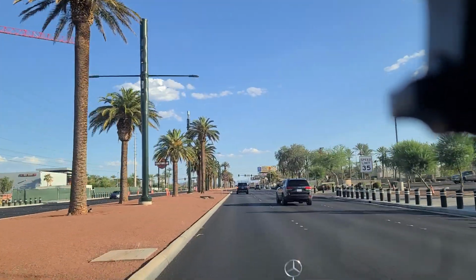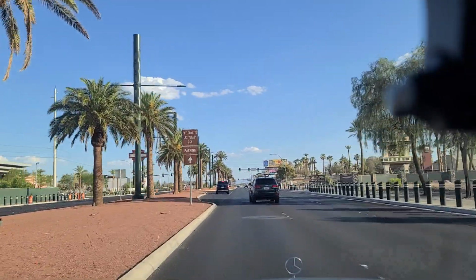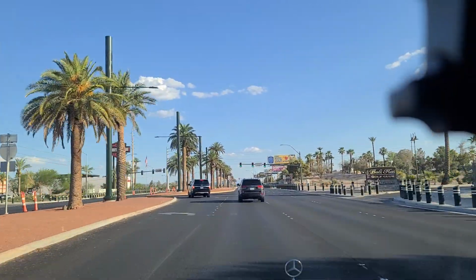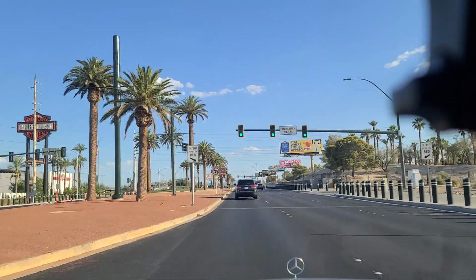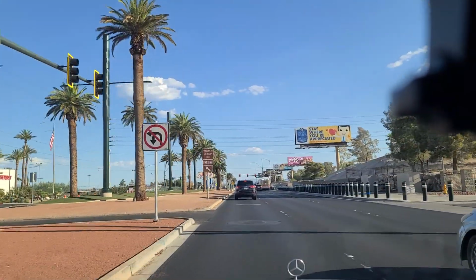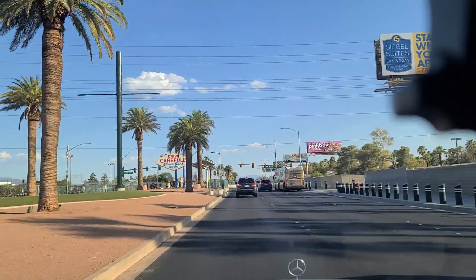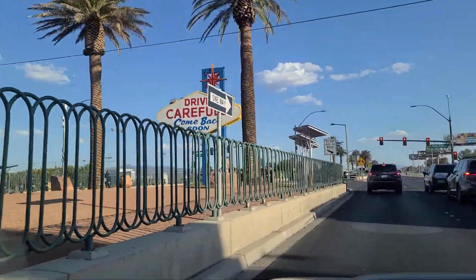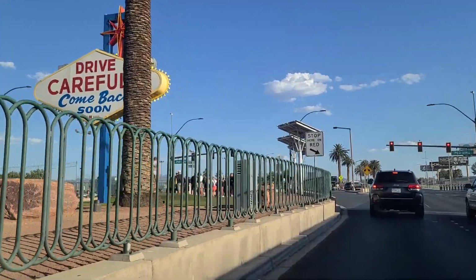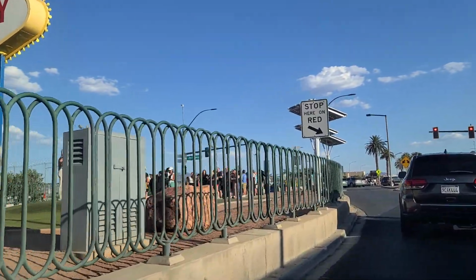The Welcome to Las Vegas sign is immediately in front of us here, in the middle of the road, in the middle of the median here. And they have parking for it here. So it's not that far south of Mandalay Bay, for anyone who may be looking to come down here. If you're staying at Mandalay Bay, that's the back side of it there. And you can see the crowd gathered there.